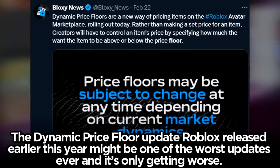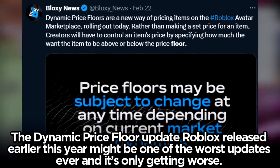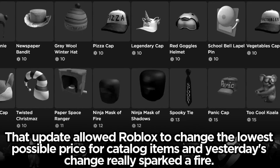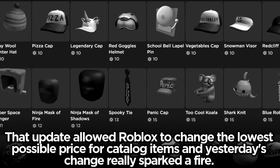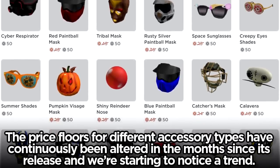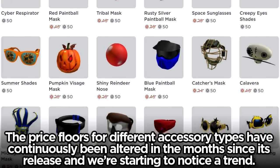The dynamic price floor update Roblox released earlier this year might be one of the worst updates ever, and it's only getting worse. That update allowed Roblox to change the lowest possible price for catalog items, and yesterday's change really sparked a fire. The price floors for different accessory types have continuously been altered in the months since it released, and we're starting to notice a trend.